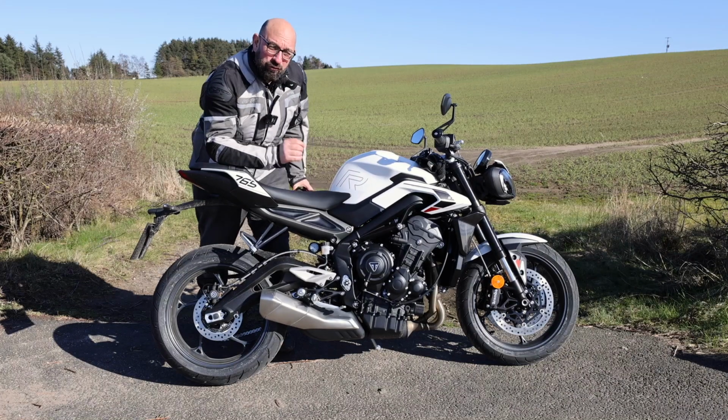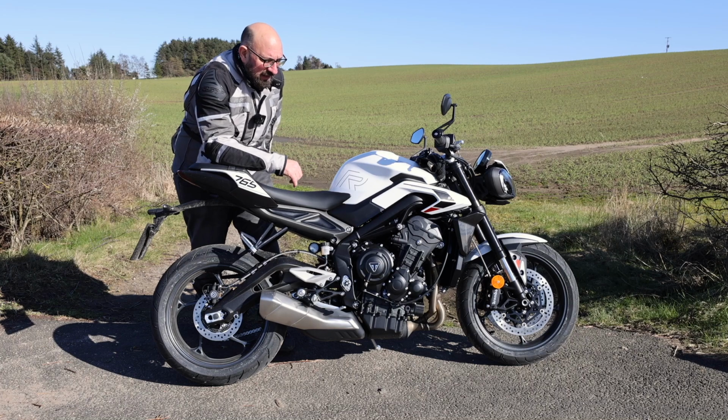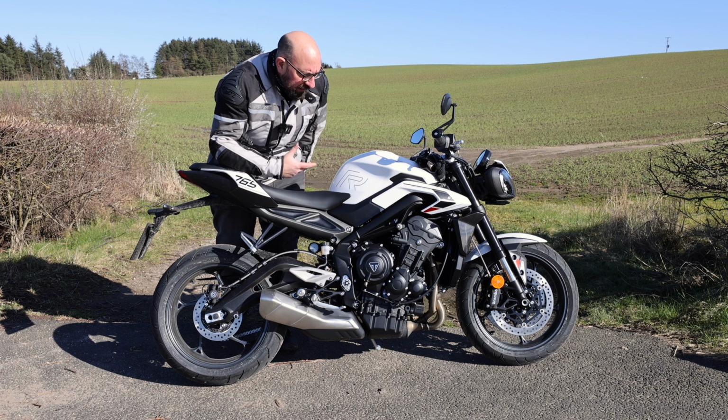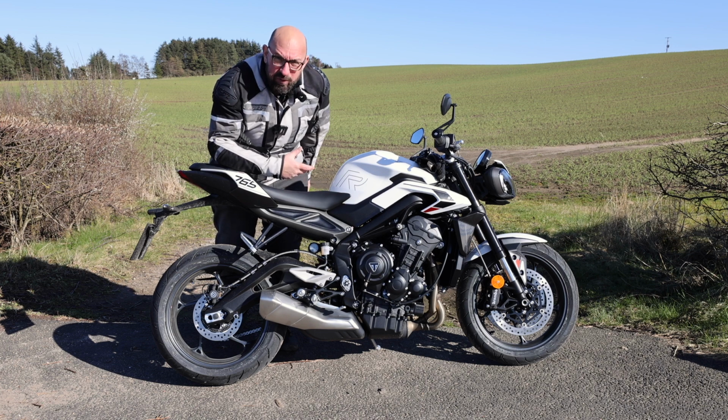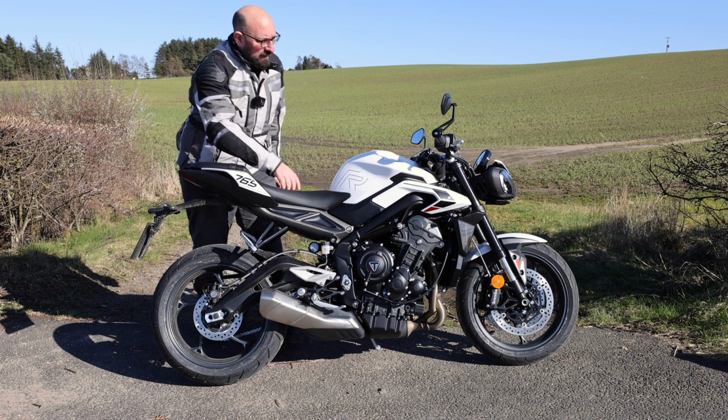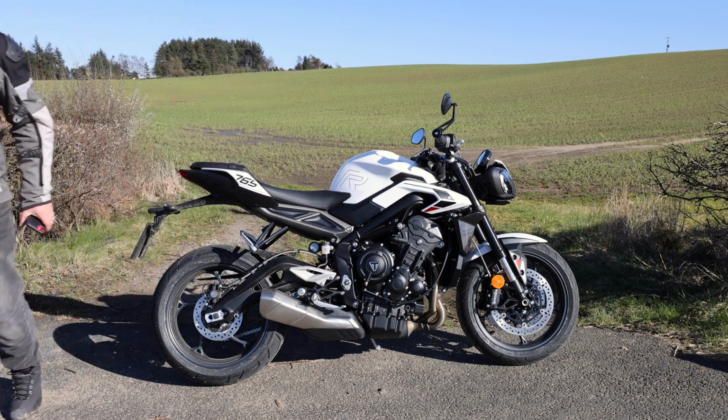So let me take you through it and show you some of the key features on this bike and the differences between this bike and the RS. I'll point them out and we can have a look at them, and I'll give you a little bit of detail without offloading the whole tech spec catalogue on you. Let's just point out some of the key features.